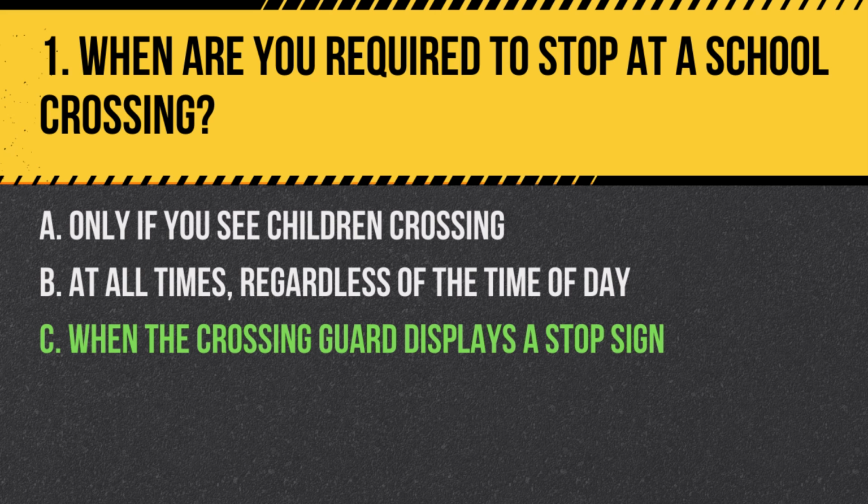You are required to stop at a school crossing when the crossing guard displays a stop sign, indicating that children are crossing or are about to cross.